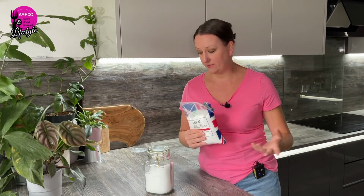So if you unfortunately repackaged your salt into something like this, then it's a little bit of a pickle. I don't know what you're going to do in this instance, but I suppose if you know it's from Tesco's and you suspect that you bought it recently and the batch might be that, maybe it's worth taking it to Tesco and saying, actually, this is what normally people do, so what are you going to do about that?